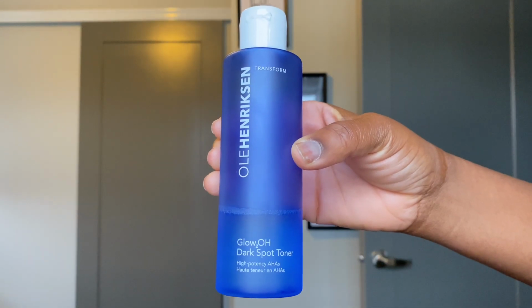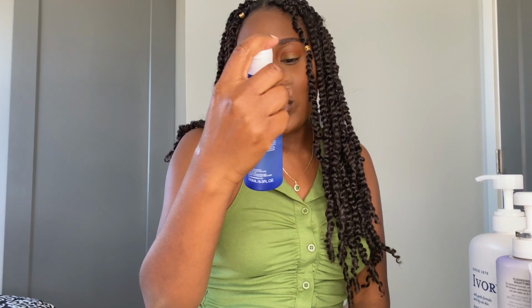Another toner that I use at nighttime is, I can't really pronounce this, but it's the Ole Henriksen. Yeah, Ole Henriksen, I think that's how I say it. I'm really not sure, guys. I'm so sorry. But anyways, Ole Henriksen, someone should tell me if that's how you actually pronounce it. It's the Glow O2 Dark Spot Toner, and I use this at nighttime. And like I said, I usually don't get breakouts, and I find that this works for me as my toner.